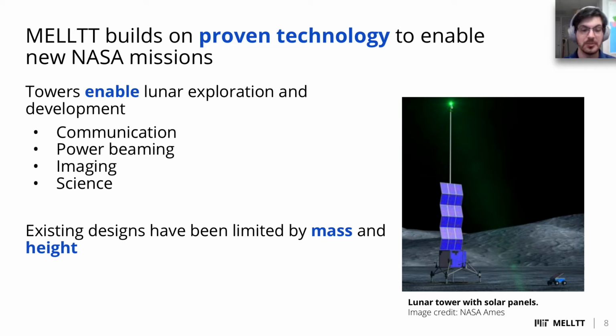Concept work by NASA Ames as far back as 2017 highlighted the utility of lunar towers for providing moon missions with communication, power beaming, imaging, and scientific capabilities. However, traditional materials and designs for proposed lunar towers required significant mass budgets and were limited in height. Regardless, even 10-meter tall towers deployed on 1-ton landers were identified as providing a useful service for future missions.